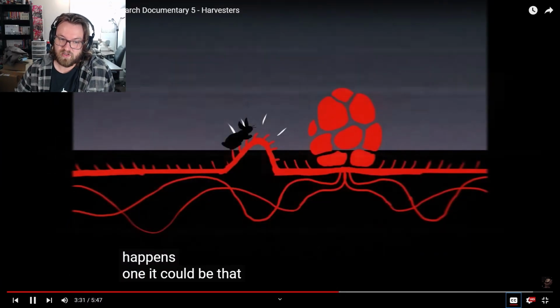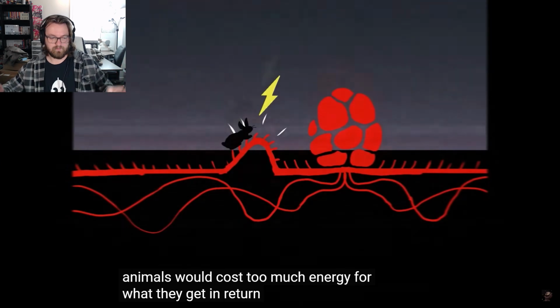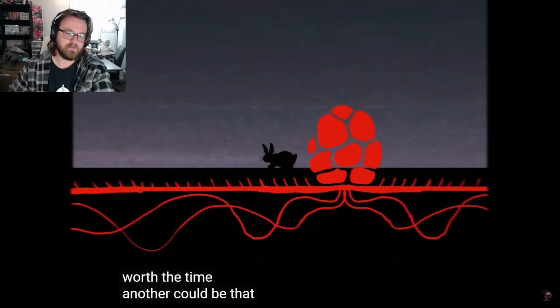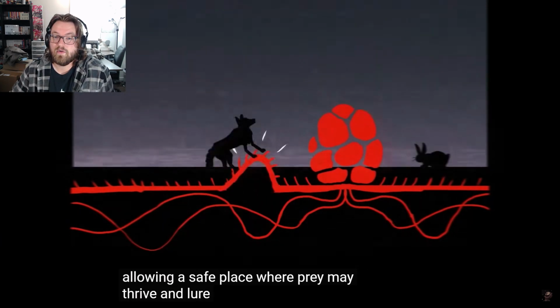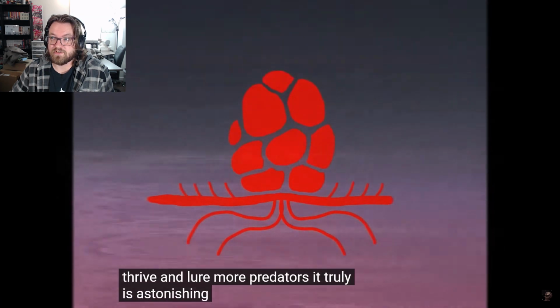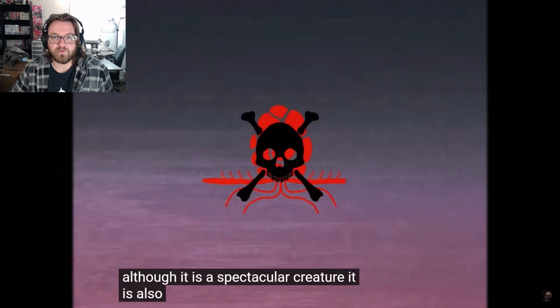1. It could be that attacking smaller animals would cost too much energy for what they get in return, making it not worth the time. Exactly, what I said. 2. It could be that smaller animals may attract larger animals or predators, allowing a safe place where prey may thrive and lure more predators. It truly is astonishing. That would be a good cycle, too. Although it is a spectacular creature, it is also very dangerous.